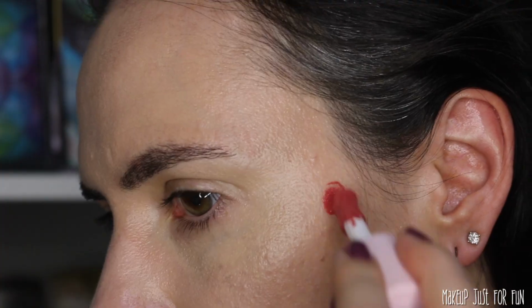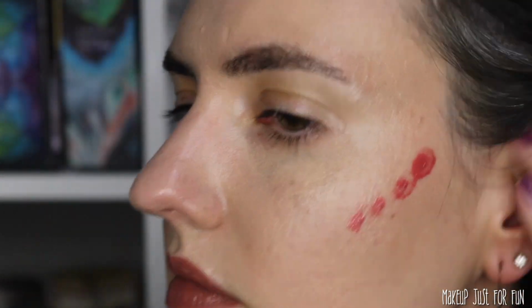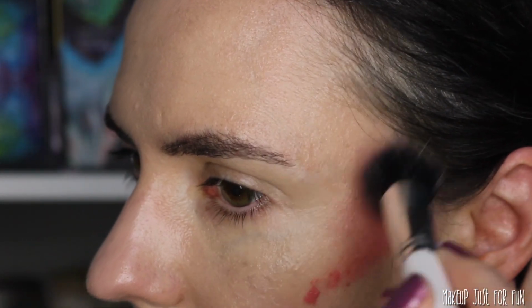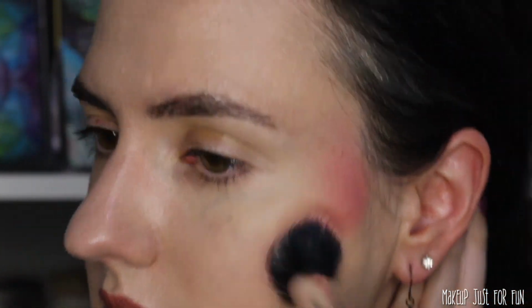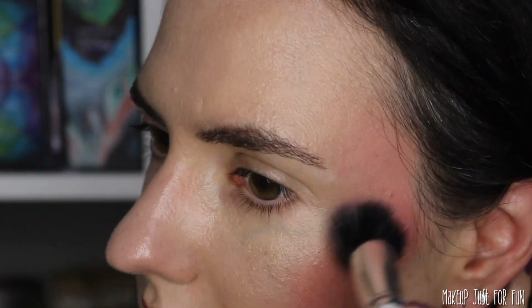And then later I'm going to go and put some setting powder over my entire face. And that's really going to help this blush blend in with the foundation underneath as well. But it's very, very easy to manipulate the intensity of these blushes. That's what I really personally enjoy about this formula versus the Rare Beauty one. I'll talk a little bit more about the formula comparison of those two blushes later, but I think these are incredibly easy to build up, sheer out, mix the colors.